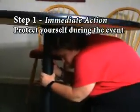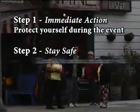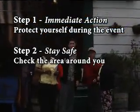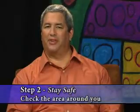Step 1. Take immediate action to protect yourself during the actual event. Step 2. Make sure you are safe right after the event. Step 3. Make a plan for the immediate future. In this video, we'll be talking about Step 2, making sure you are safe right after the event.